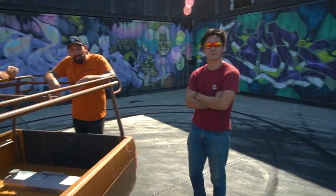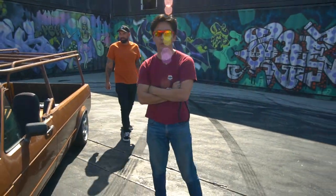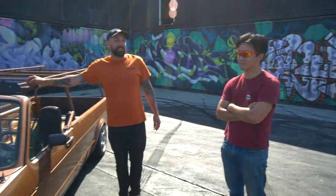I think we skipped ahead. Let's run through this from the front. So engine, just stock 1.8, right? Stock 1.8. Which is a great motor. We had a stock 1.8 in Shark Kart for a really long time. It'll take a beating. Yeah.